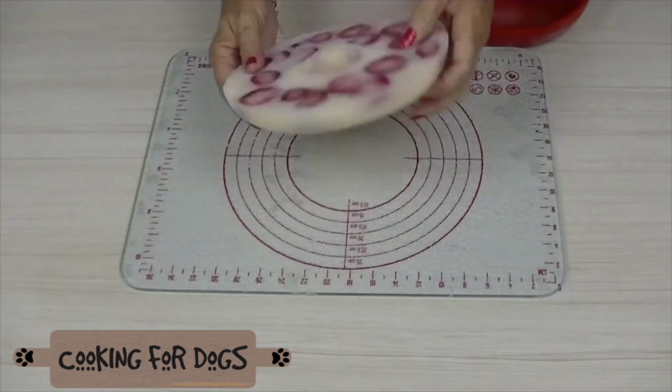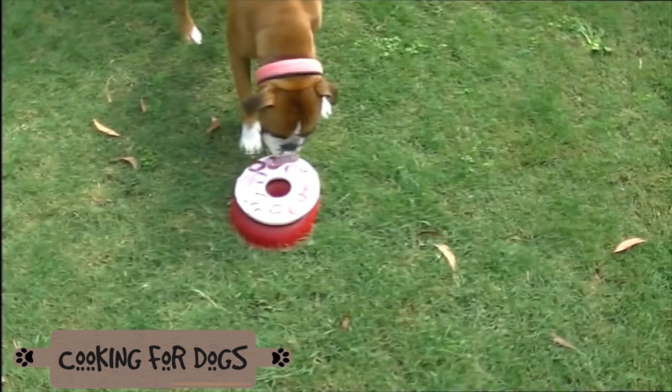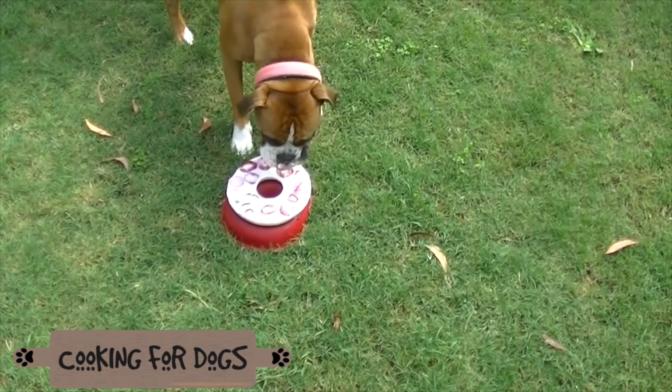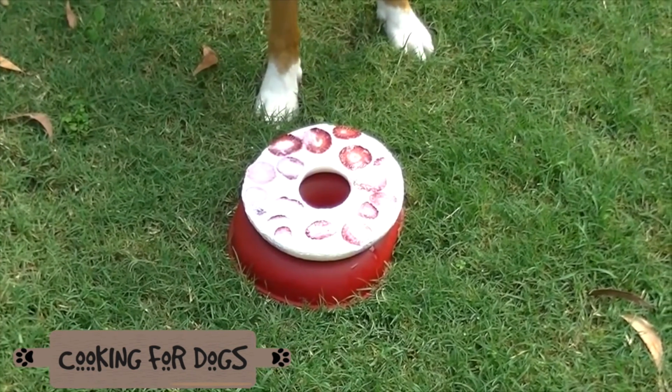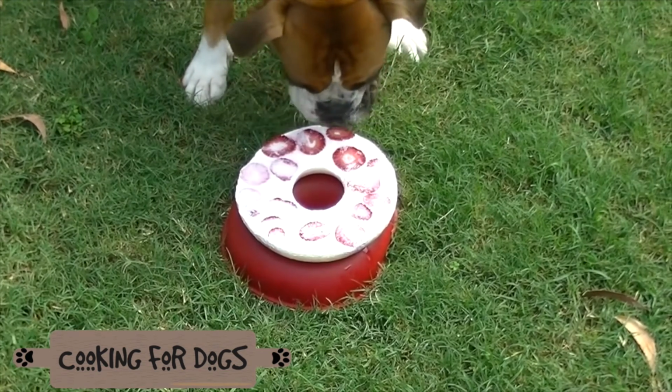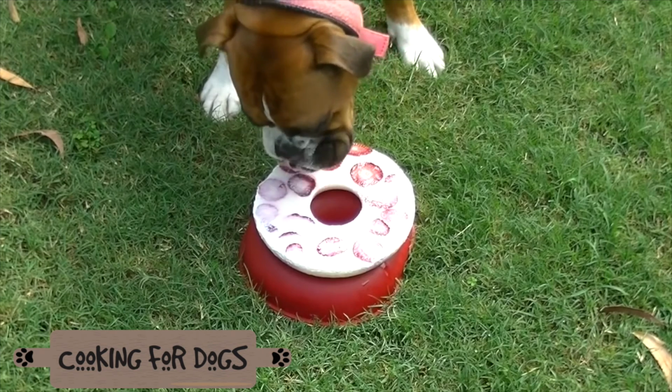Raw fruit is excellent as another nutritious part of your dog's diet. The yogurt is full of calcium and good nutrition. This strawberry ice ring could be broken into serving sizes, great for several dogs to share on a hot day, or put portions into freezer bags and freeze.